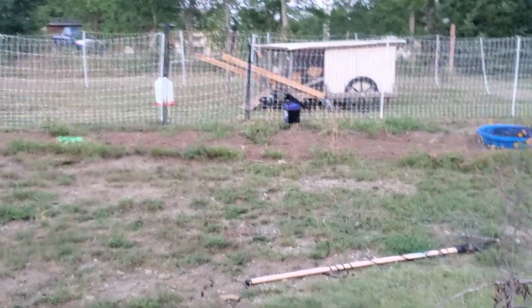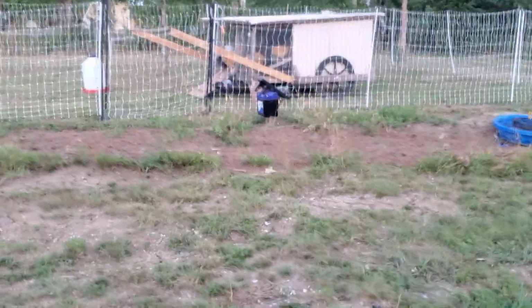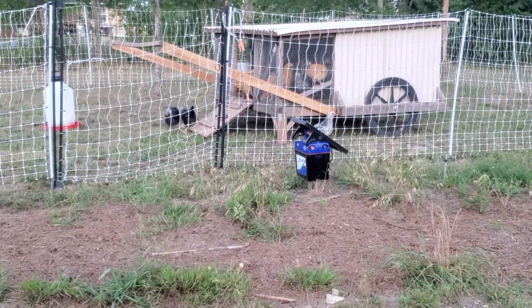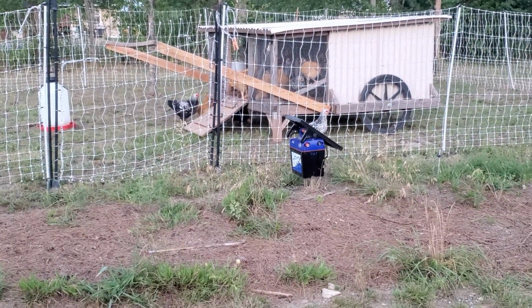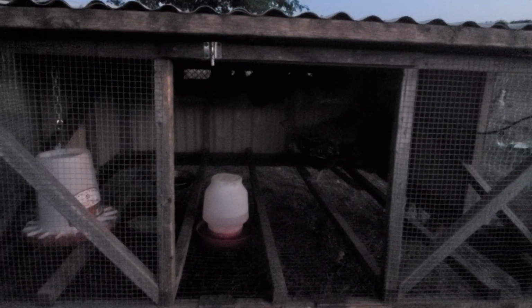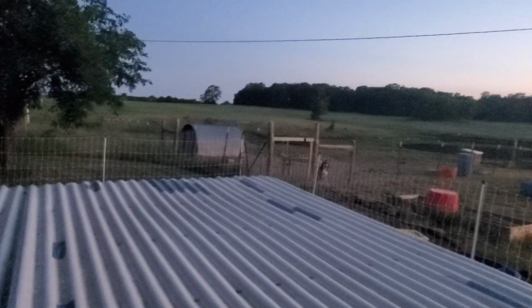Can't really tell, but majority of the girls have already put themselves up. We have a few that are still out, but majority are in. Here shortly they'll put themselves up. We'll close it up for the night, and the electric fence will stay on all night for them. I'm not sure how well you can see that, but they've all put themselves up. They're kind of up there on their roost. You can see that one very well, but they're all put up, all 20 of them. All we're gonna do now, close this up, and bam, we're done for the night. All farm chores for the day are done.